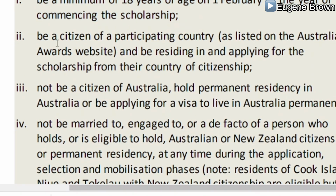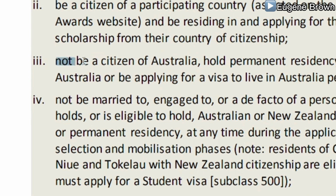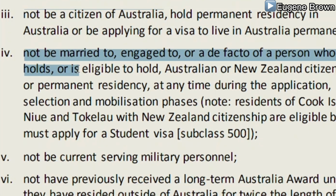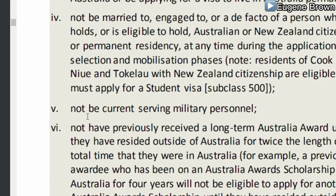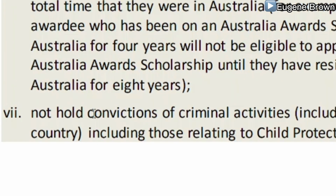And you also have to come from one of the countries that we have looked at already. Also, citizens of Australia or permanent residents of Australia are not eligible to apply. You are not eligible to apply if you are married to an Australian citizen. And also, you are not eligible to apply if you are currently serving in the military. You are also not eligible if you have received a long-term Australian award in the past. And finally, if you hold a conviction for a criminal activity, then you are also not eligible to apply.